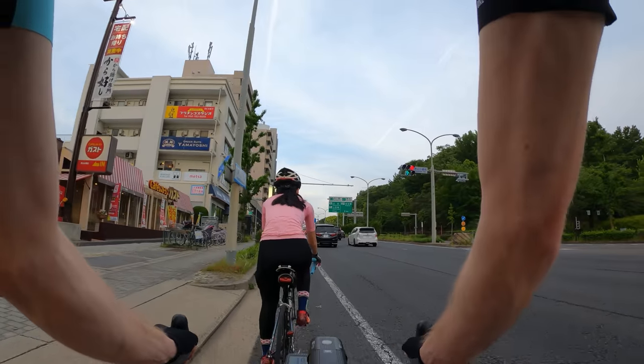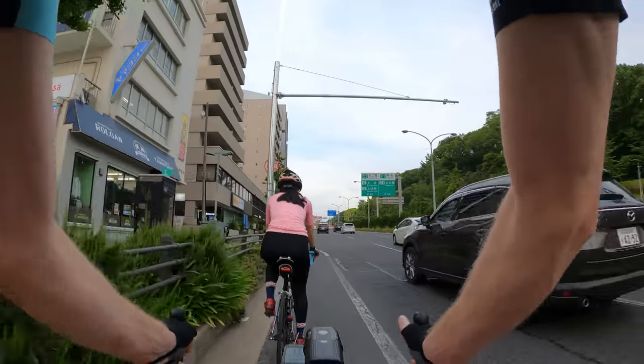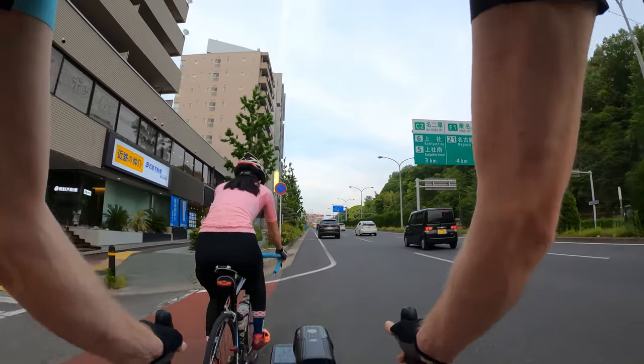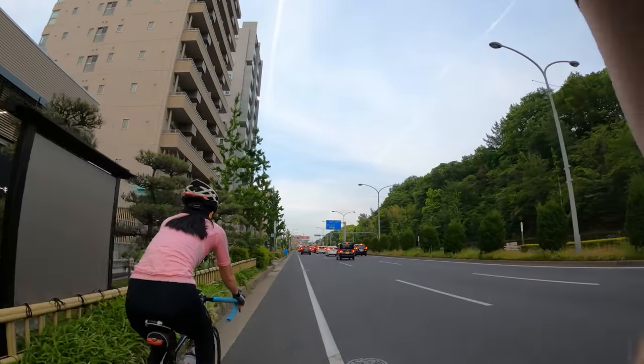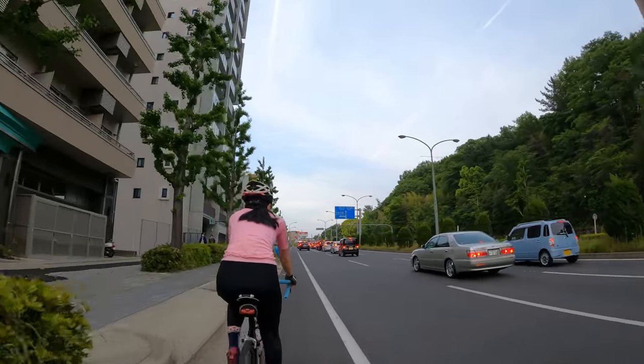Not too bad though. And this road so far is really nice. It's got the shoulder as well as the three lanes, so plenty of space. But you do gotta be extra careful when there's cars parked in this lane and you gotta go around them.